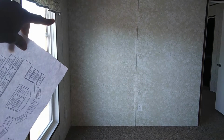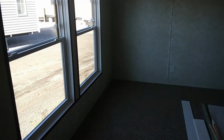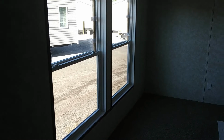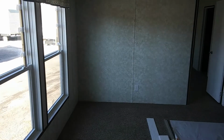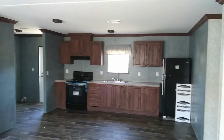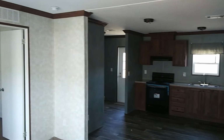I'll probably put a nice cabinet there, or entertainment center. I'll even put a nice sectional here. Nice sectional here. Yep. All right, so this is your living room. And this looks over into the kitchen.